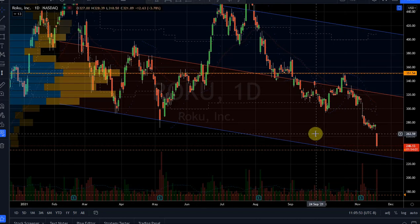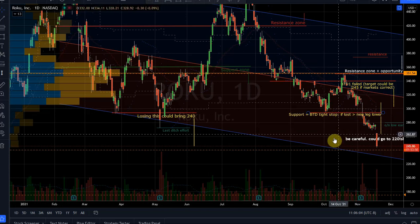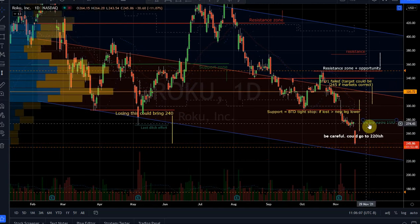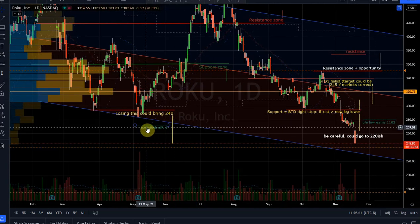So first, chart comments. I've said that it's a catchable knife, but I would stop out fast because this is a neckline that needs to hold. One last-ditch effort. I put a note here, overnight from 1103, last-ditch effort. It's been there for a while.